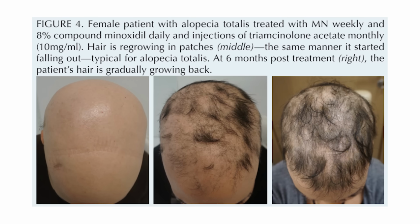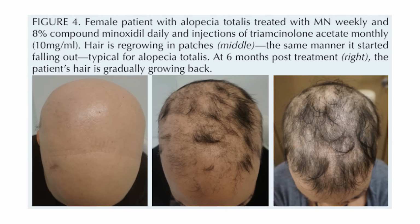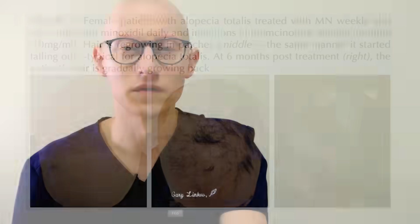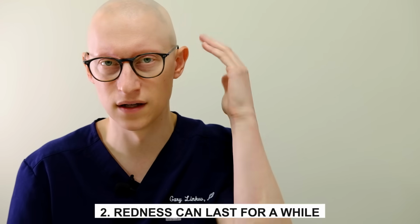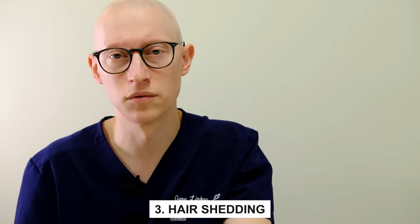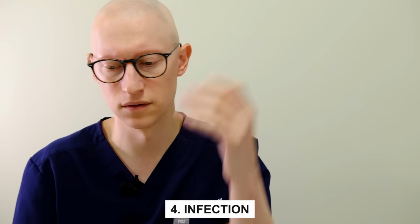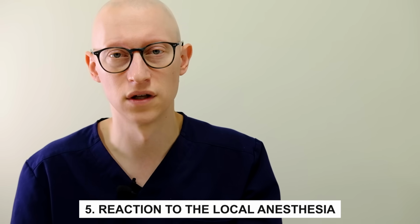And then also steroids can be combined with microneedling, and that's used for conditions like alopecia areata that's more confined to a specific site. In terms of side effects, you can expect some itching. Sometimes the redness, the erythema, can last for a long period of time. Hair shedding is possible, especially in the early period when you first start this, for a few months. Infection is always a risk because, you know, you're making all these little tiny pokes in the scalp. Some people can have a reaction to the local anesthesia that's being used.